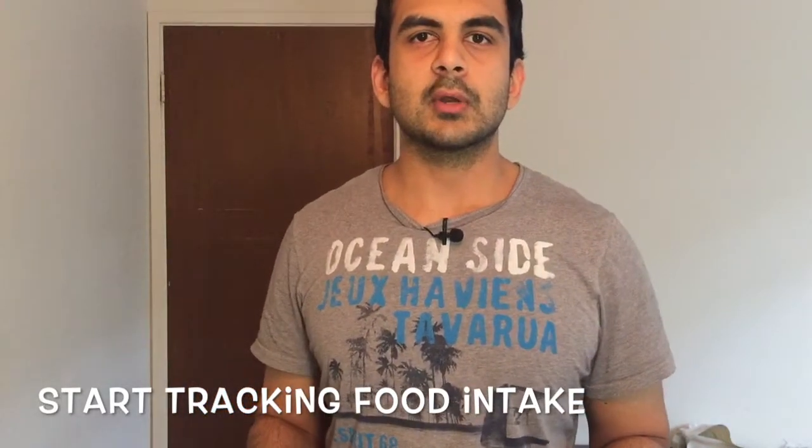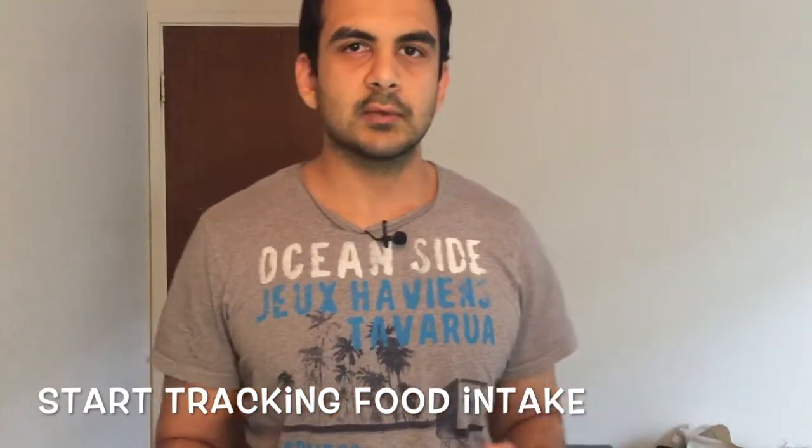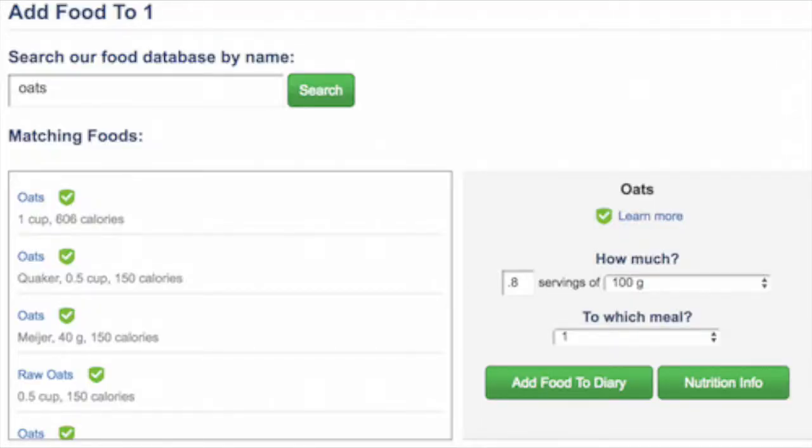The third step is to actually start tracking. Even though right now we don't really know about our bodies yet, we can simply start tracking and learn about our bodies that way. One thing to keep in mind is don't change your diet just because you're tracking your calories and your macros. Just start tracking so that you learn how to track and get into the habit of tracking. Whatever food you eat, simply look it up in the database, find something that is accurate, and enter the quantities that you actually ate.